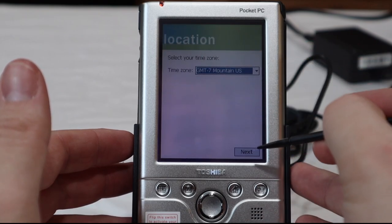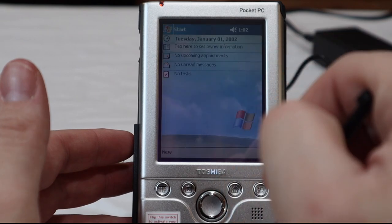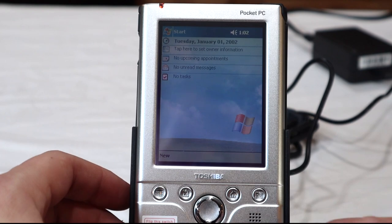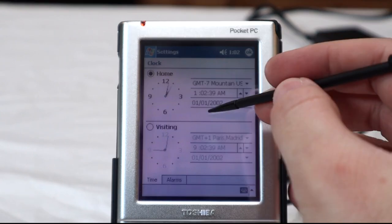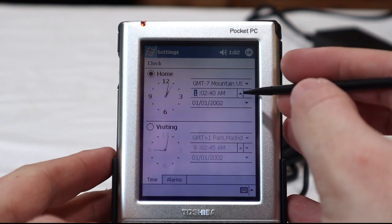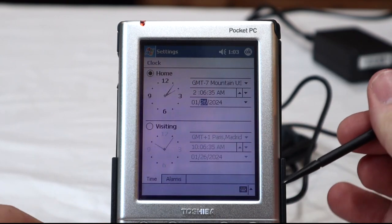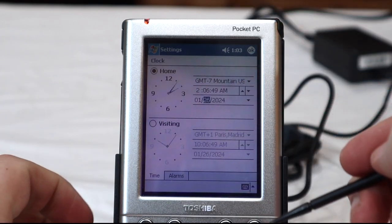Time zone. Mountain. Setup is complete. Tap your screen. Woo. It's exciting. January 1st, 2002. We definitely need to fix that. So we'll go here. A.M. January 26th, 2024. It also gives you the option to set a visiting location for all the business travelers.